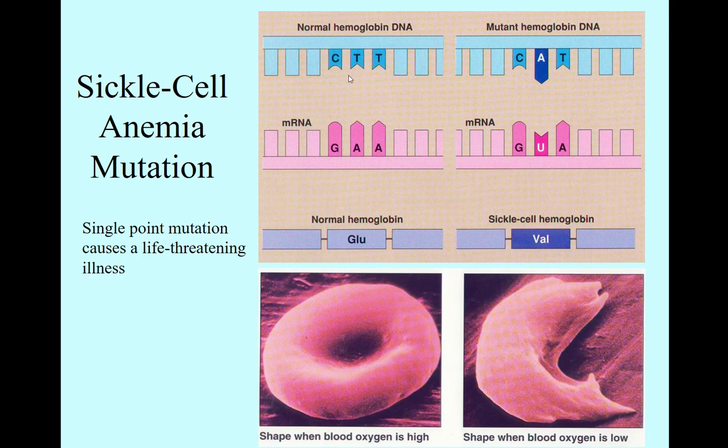So the proper, normal DNA code is CTT in this region, but in people who suffer with this genetic abnormality, their DNA says this, it says CAT. And so instead of transcribing to the RNA GAA, it transcribes to the RNA GUA. And so instead of properly telling the ribosome that this amino acid is supposed to be in a specific place, it calls for a completely different amino acid. Just one single amino acid out of place causes this devastation and this life-threatening disease.